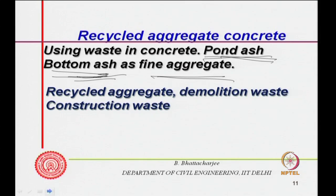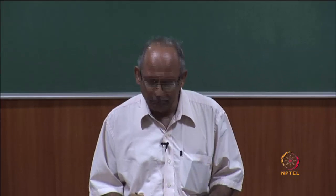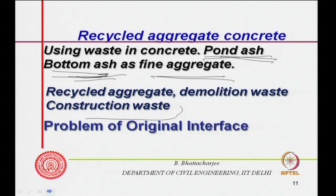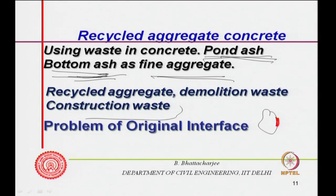Recycled aggregate, demolition waste, construction waste, they have to be crushed and made into an aggregate. These are in research stage, still have to be used, but these are possibilities. People are attempting them. One problem associated with this is that whenever you take the recycled aggregate and crush it, you will have an original mortar layer adhering to it. The original interface remains.